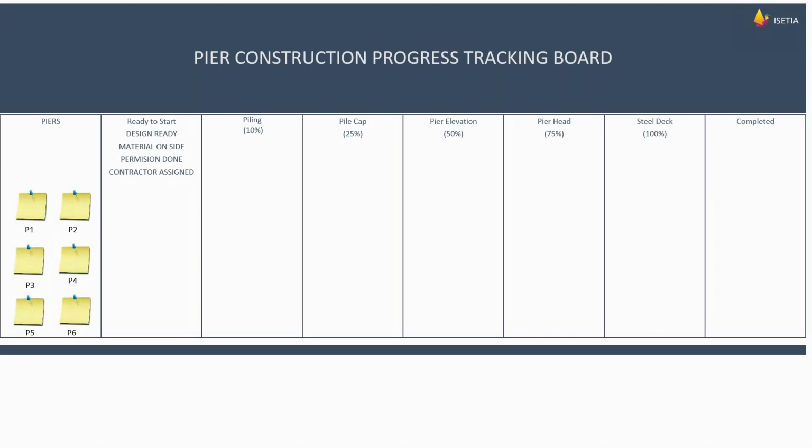You will also be able to use the progress tracking board in Isetia, where piling is 10%, pile cap 25%, pier elevation 50%. You can see Pier 1 is now design ready, material on site, permission done, contractor signed agreement. It means that as a site engineer or site manager, I can tell my team that everything is ready, the checklist is ready, let's start Pier 1. If I have all permissions ready, material ready, design ready, and my people are on site, I will start my work. And then Pier 1 can go here, for example, to Pier Cap.